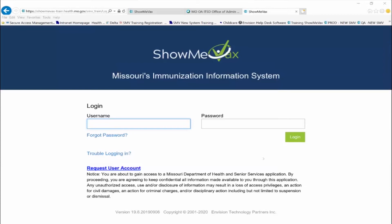If at any point in time you forget your password, you would then click on the Forgot Password link, answer your security questions, change your password, and then you'd be able to continue on. New users will click on the Request User Account, fill out the required fields, and have that submitted. It will take 10 to 14 business days, where the new user will then receive an email with their username and temporary password to access the new ShowMeVax system.